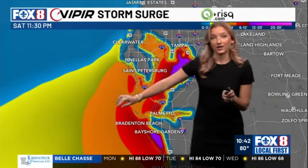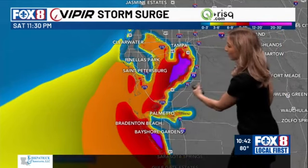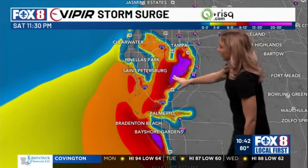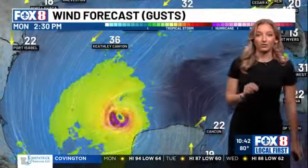If we see a track that goes just to the north of Tampa, so this is the reasonable worst case scenario, all of these bays and inlets are going to see a lot of water pushed in because of the direction of this storm coming in. The winds are going to be pushing straight in that perpendicular motion, so that could lead to some areas seeing 20 or more feet of storm surge. This would be a catastrophic situation.